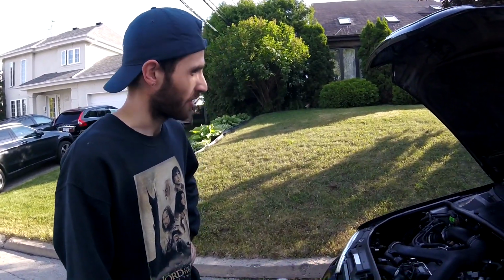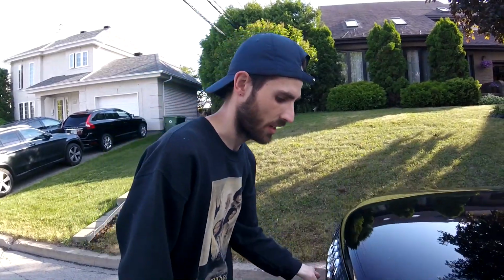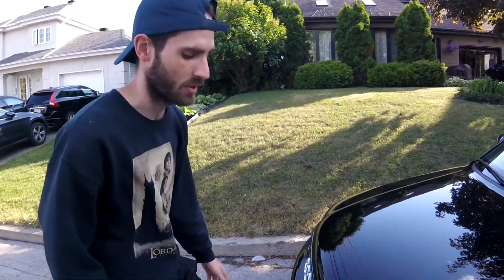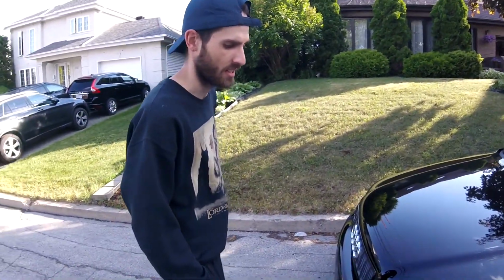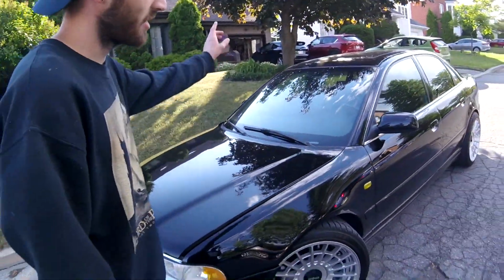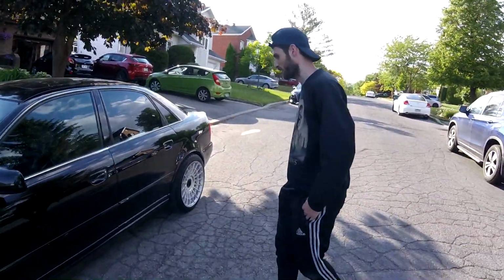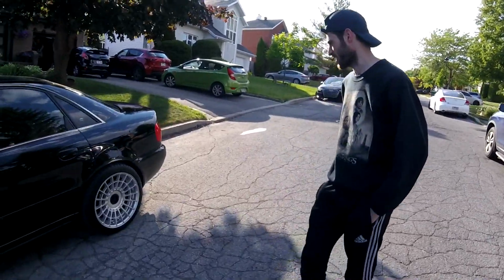There's a lot of work that's been done to this car bodywise. I bought a lot of new panels like hoods, redid my bumper, had to redo the whole wiring for the headlights because it was pretty much too old. We changed the passenger door, we're about to change the door behind it, and the trunk was even changed actually.